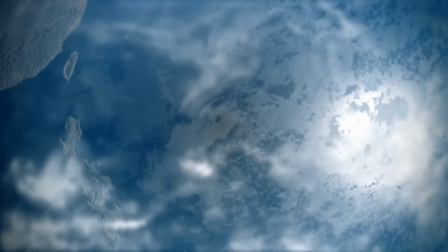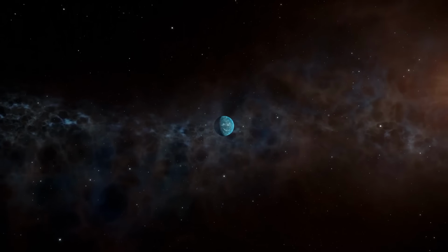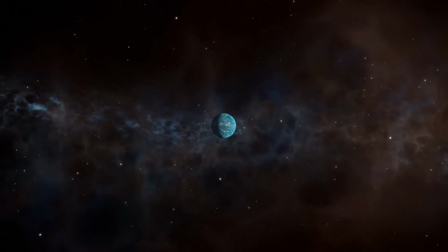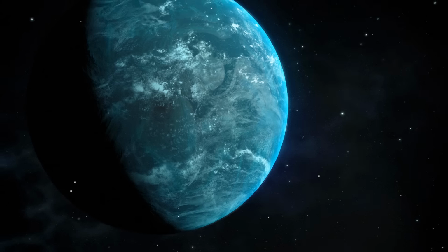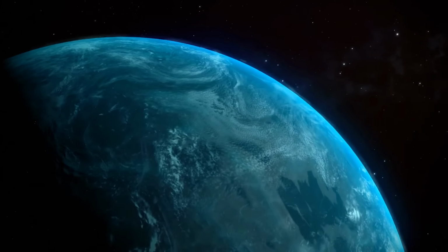So, would there be life on Earth? Bold of you to even ask this question. But if one day we do manage to find a habitable super-Earth close to Jupiter in size, it would be very interesting to take a look at it.